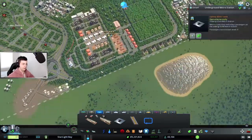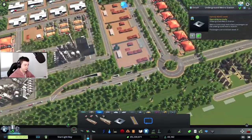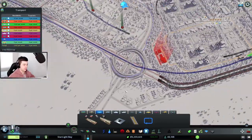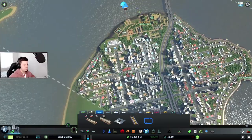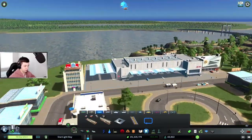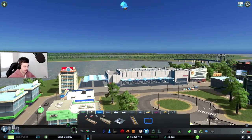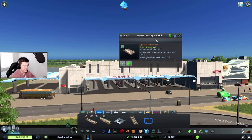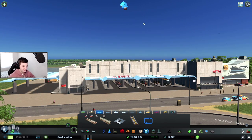Now, wait, let's go back to the industry. Do we have people coming out of this one yet? No, not yet. Alright, so our metro bus hub is going alright. Let's zoom in so we can take a look. Let's come down a little bit more. There we go. Oh my god, it's so busy. It is so busy, guys.